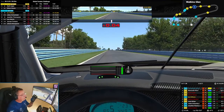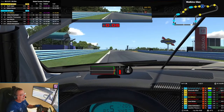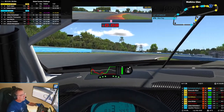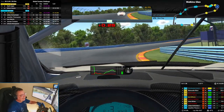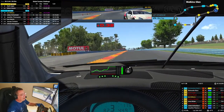It's been the hottest day in the UK, I think, today, and it's 27 in this room, and I am properly starting to roast now. That's half distance. The fuel's okay. And this isn't even a particularly physical car.